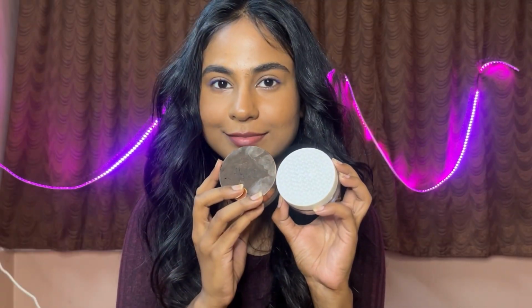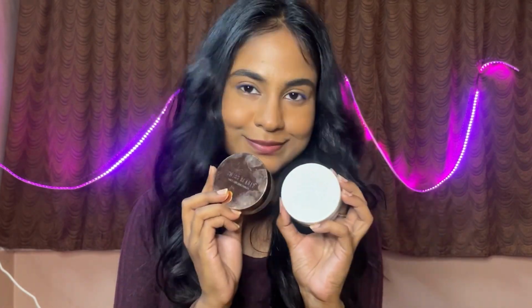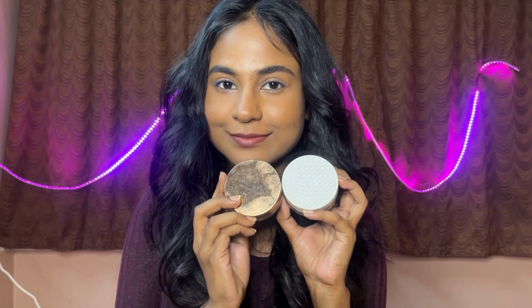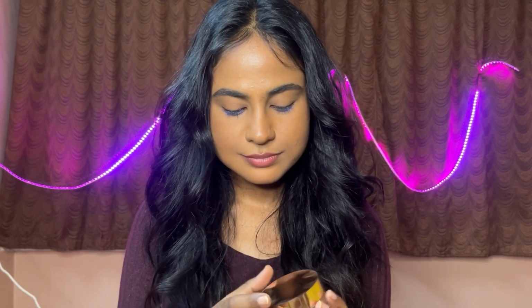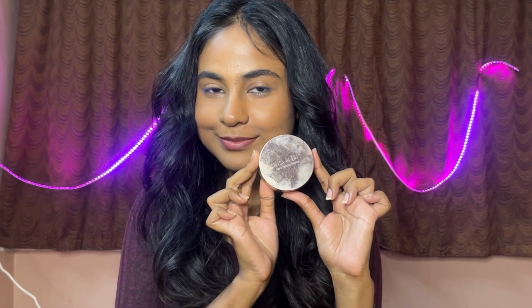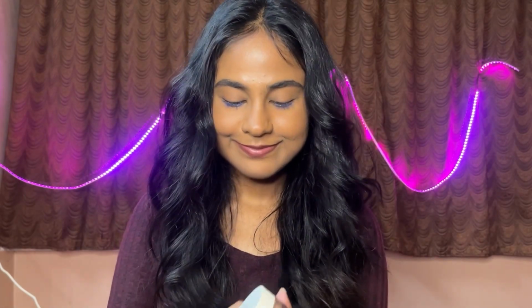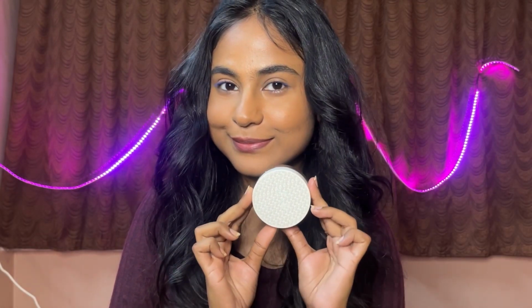I think the Swiss Beauty one also performed well, and I didn't expect that. So here's my final thought. If you have dry skin, then you can definitely go for the Swiss Beauty one, and if you have oily to combination skin type, then you can definitely go for the K Beauty one. And I think the Swiss Beauty one will work well for dry skin type as it gives a soft matte finish and it's really non-drying. K Beauty one looks more matte, but it's not that matte. I mean, it leaves a glow which I really like.